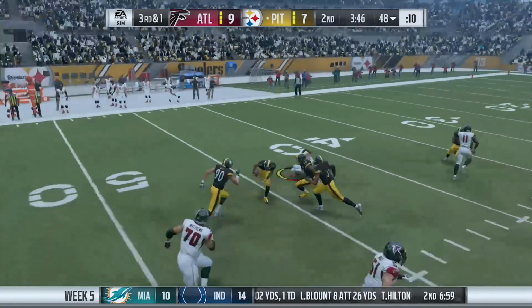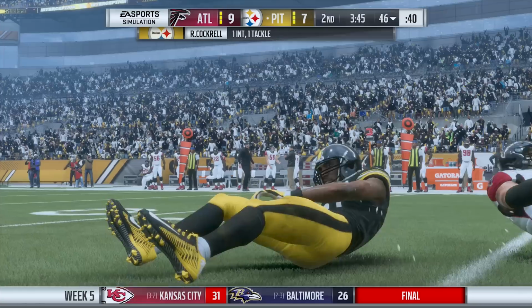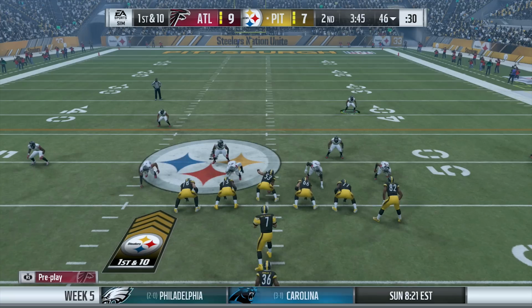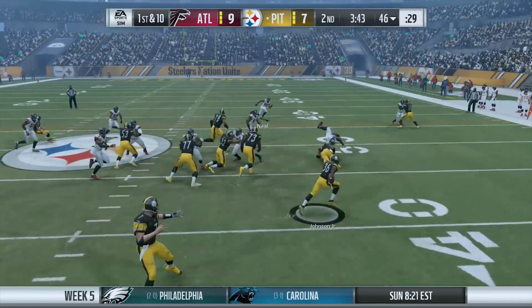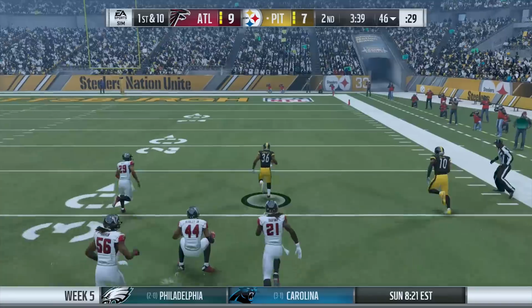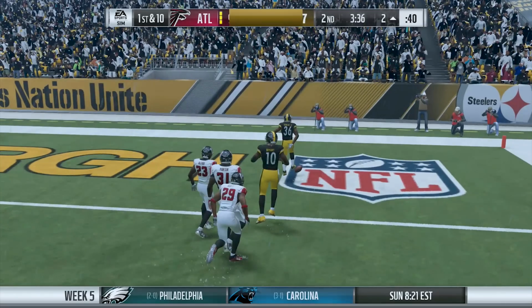But on the very next drive on 3rd and 1, the pass intended for Blackman is tipped and intercepted. That's going to set up the Steelers with great field position to begin their next drive at the 46-yard line. Big Ben then comes out handing the ball off to Duke Johnson. He jukes a defender and breaks into the open field, and Duke Johnson is going to take it to the house again for his 2nd consecutive touchdown.